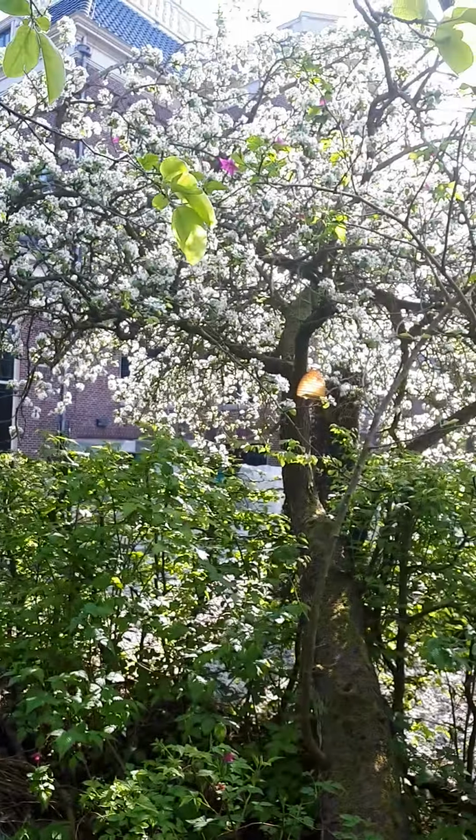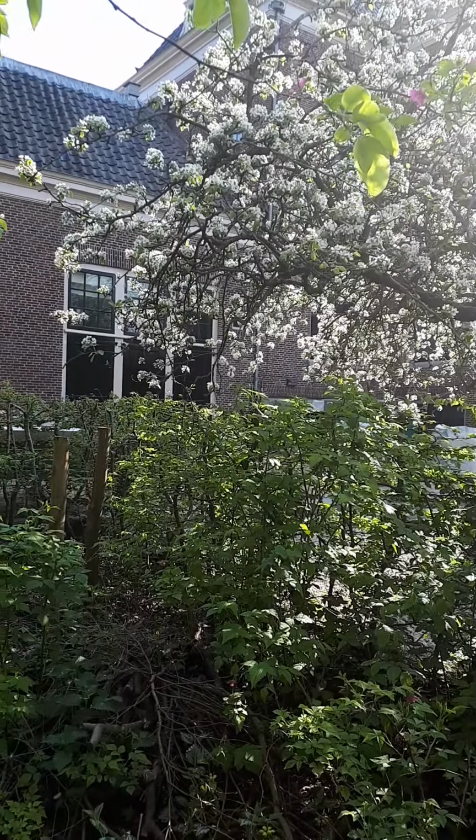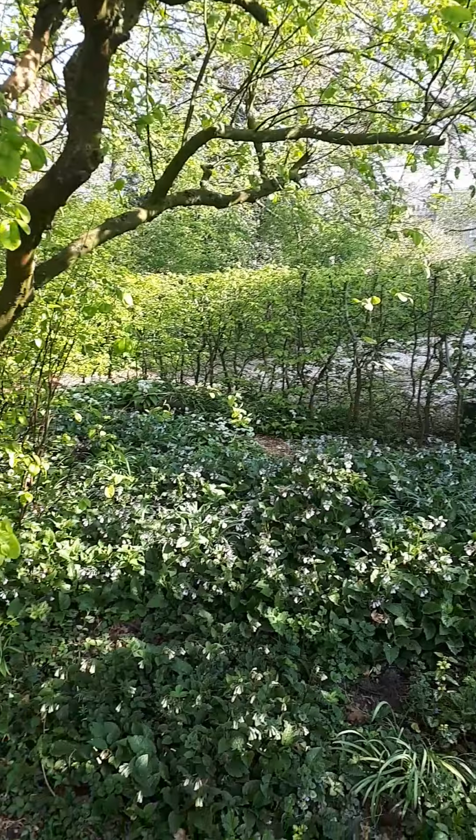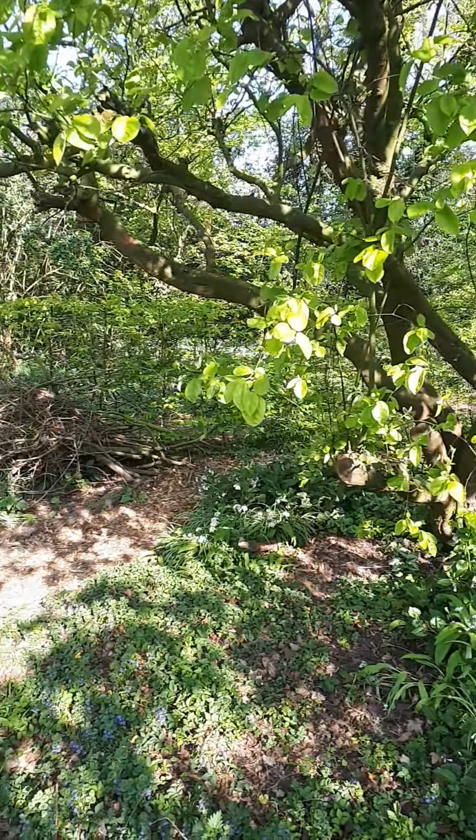Look at that pretty pear tree in blossom. The back of House of Frankendael. Okay, so let's take a wander into one of the other orchards.